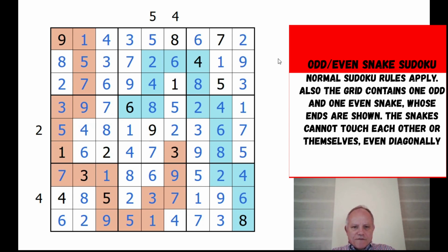Really nice puzzle from Greg Rogers Powers. He's certainly becoming one of my favourite compilers. That's a really good puzzle. I hope you enjoyed having a go at that if you did. I hope you enjoyed watching the solve if you didn't. I really got something out of that. I don't like snakes in real life, but my goodness, they can be fun in puzzles.